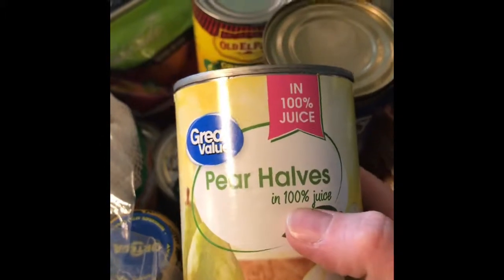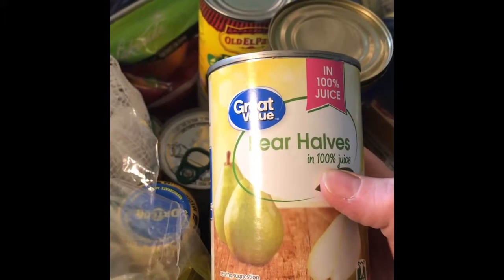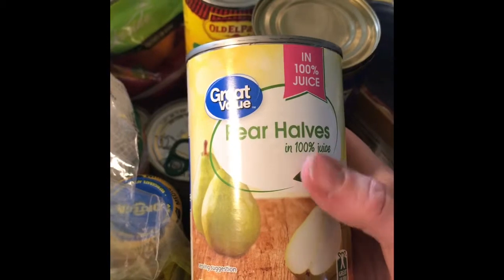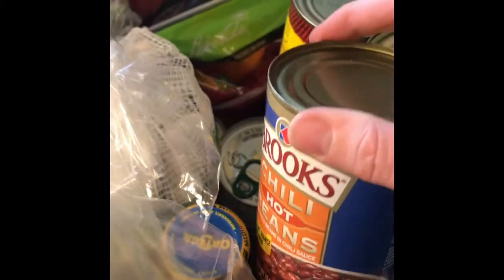These pears, my kids love pears, but keeping fresh pears, they go bad, and it just doesn't go well. We do get some occasionally. I got a couple last month, but we like to get canned pears, but I try to get them in the juice. I feel like it's at least a little bit better. We tried it in water, and those don't taste really great, so we get them in the juice.